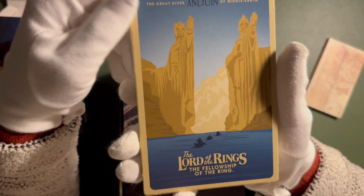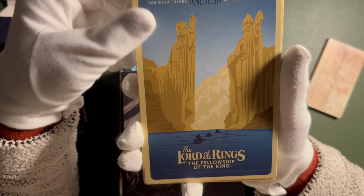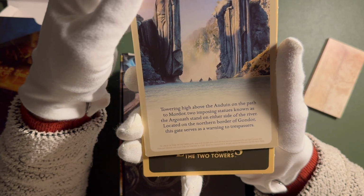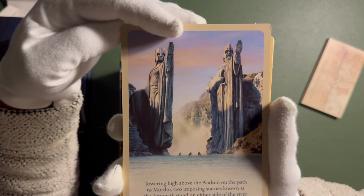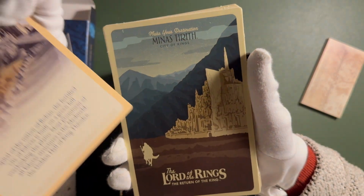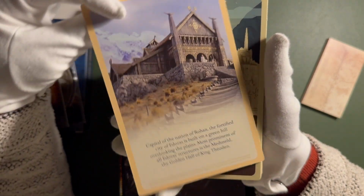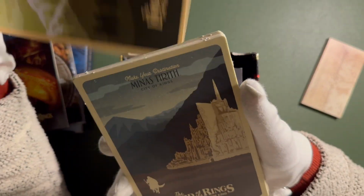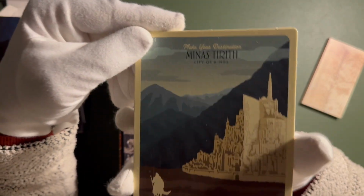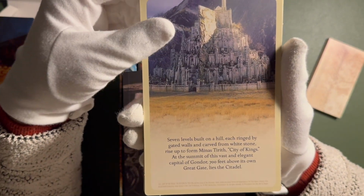Alright. For the Fellowship of the Ring, we're actually getting a look at Aragorn on the river Anduin. We're visiting and being welcomed to Rohan in the Two Towers. The halls of Meduseld. And last but not least, we're visiting Minas Tirith, the city of kings, in The Return of the King, with the beautiful vistas and information about the place.